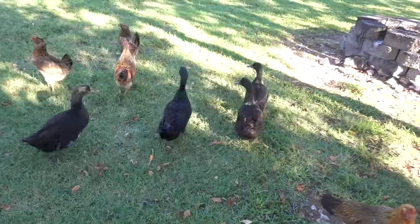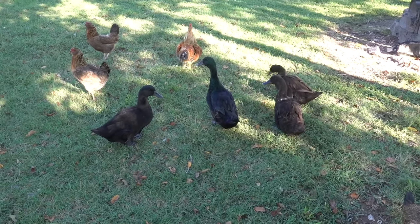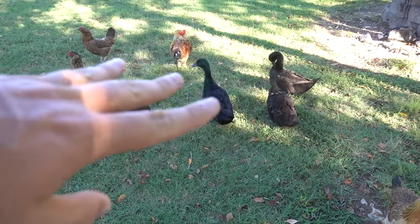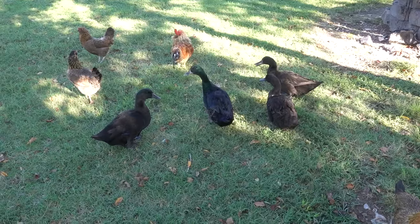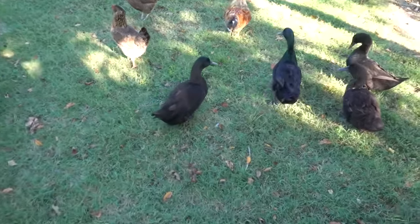You know, ducks, huh? You girls been laying eggs anywhere? I almost said guys. So we do have one male duck for sure, and the other three are female. But I haven't seen them lay eggs in a while. All right, let's get some feed for you guys.